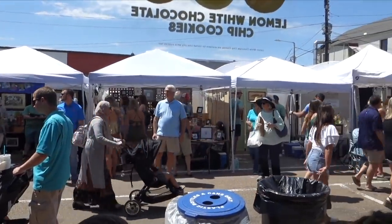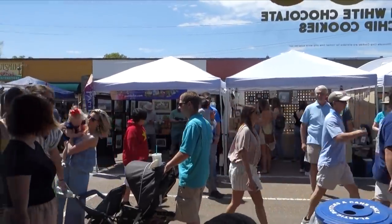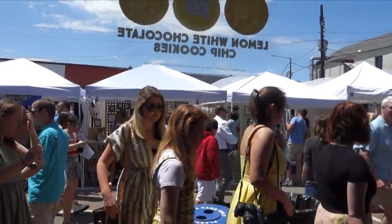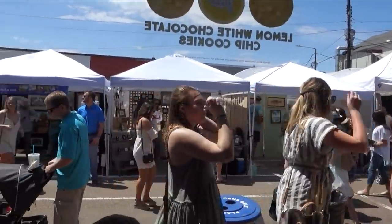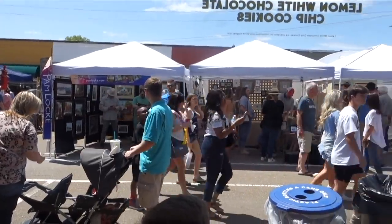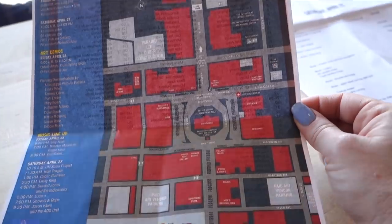Amazing kinds of art here. You have everything from watercolor, oil paintings, woodworking, jewelry, floral arts, all different kinds of food, sculpture, you name it. It's really amazing. Just to give you an idea, this is the layout of where all the booths and everything are.